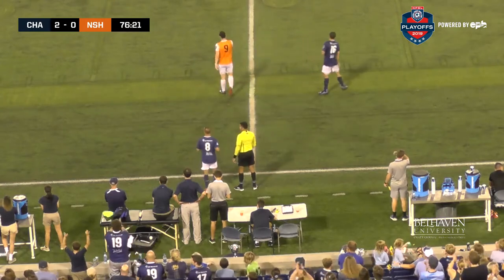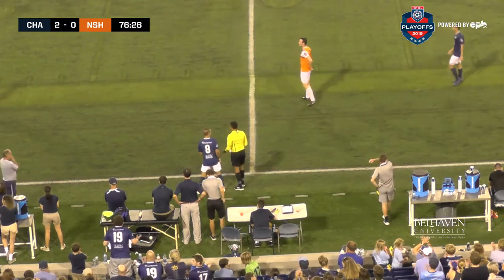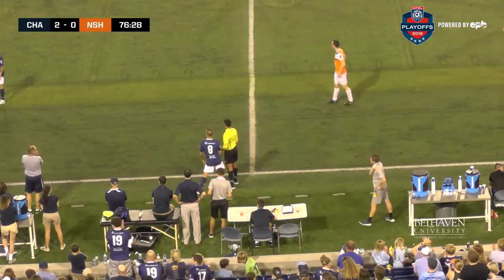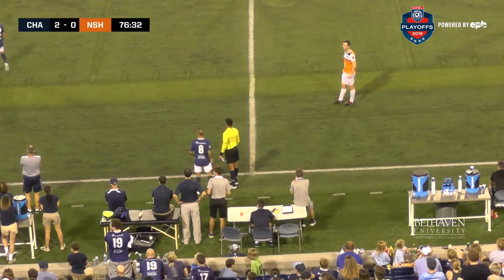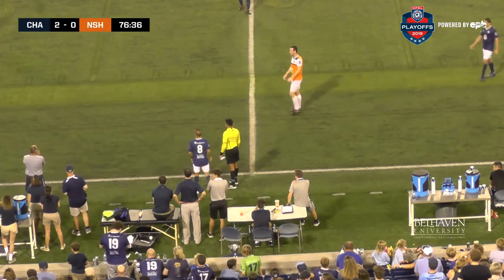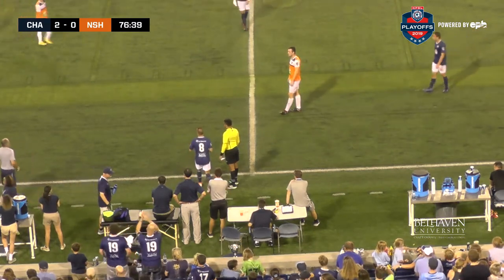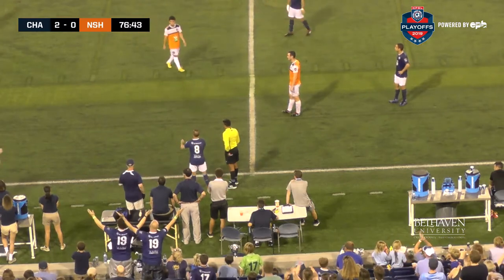Well, now it should get interesting because CFC are bringing on João Costa. And we know what he can do. Let's see who they are taking off. Looks like Zeka is taking the breather. He's had a great game, taking a bit of a beating. He has, hasn't he?